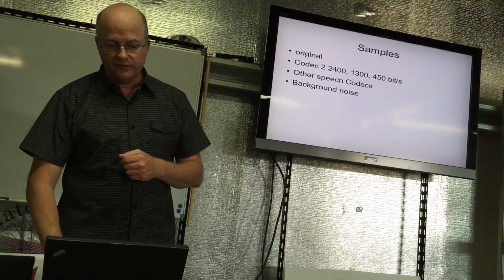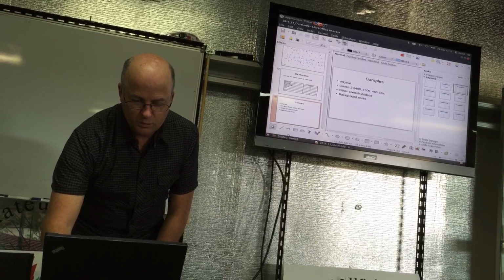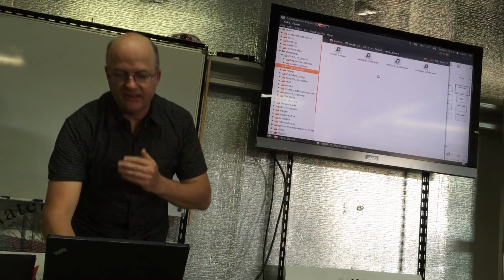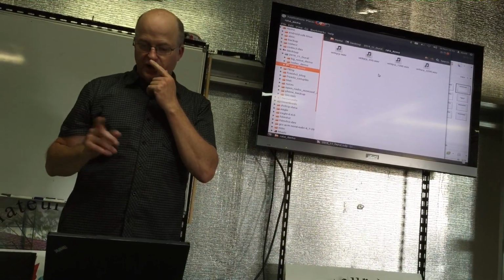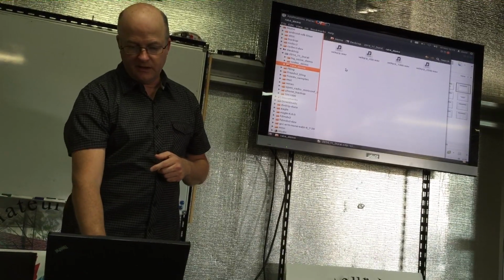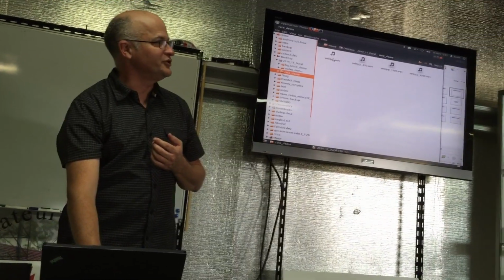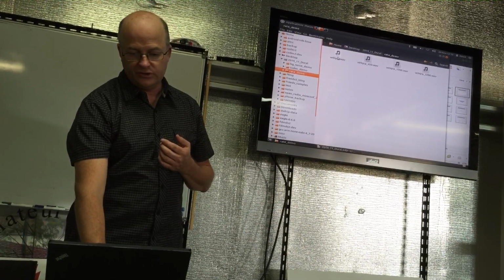So I've got some samples now. This is an example of codec2 at various different bit rates. I'll start with the highest and go down. It's just a little bit of speech from a ham radio operator. We'll just wait for the movement to stop. Okay. First of all, the original.